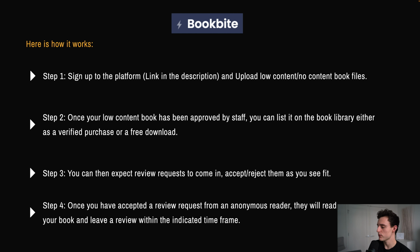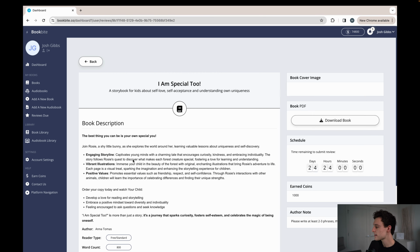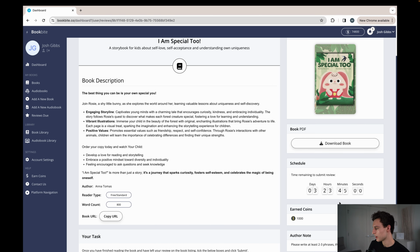Finally, moving into step number 4 here, once you've accepted the review request from the anonymous reader, they will read your book and leave a review within the indicated time frame. So this is what that's going to look like on their end. Once someone has requested your book, it's going to show up in their back end like this, and they can click in and you can see the whole book here. It's going to show them the word count again.